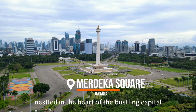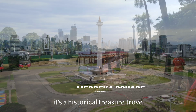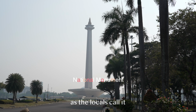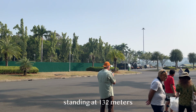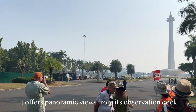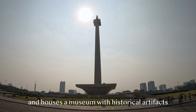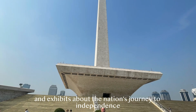Nestled in the heart of the bustling capital, Merdeka Square is more than just a park. It's a historical treasure trove and a symbol of Indonesia's independence. The national monument, or Monas, as the locals call it, is an iconic symbol of the country's independence. Standing at 132 meters, it offers panoramic views from its observation deck. The monument commemorates Indonesia's struggle for freedom and houses a museum with historical artifacts and exhibits about the nation's journey to independence.